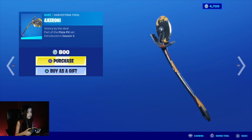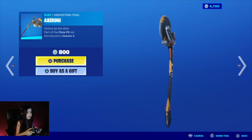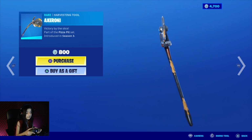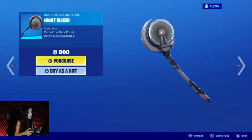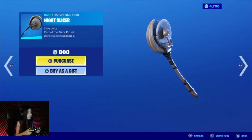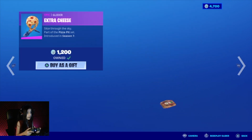Axeroni. Ooh, this is nice. You can see the little splashes of cream there. And it turns on its own actually. It's damn nice. Okay, let's go to the next one. Nice Slicer. Ooh, this is really different. That feels really different. I don't know how to describe it. Really awesome.